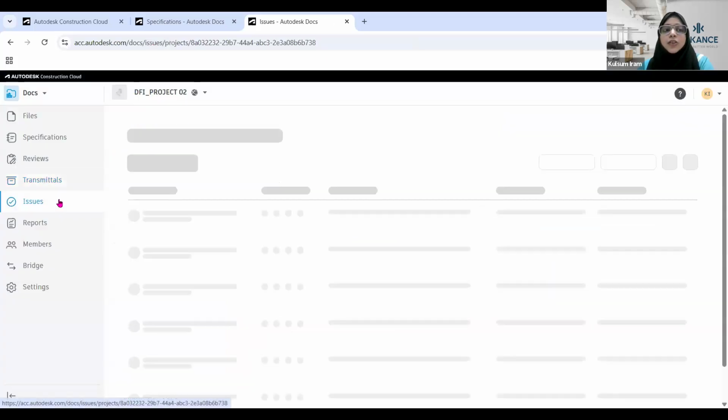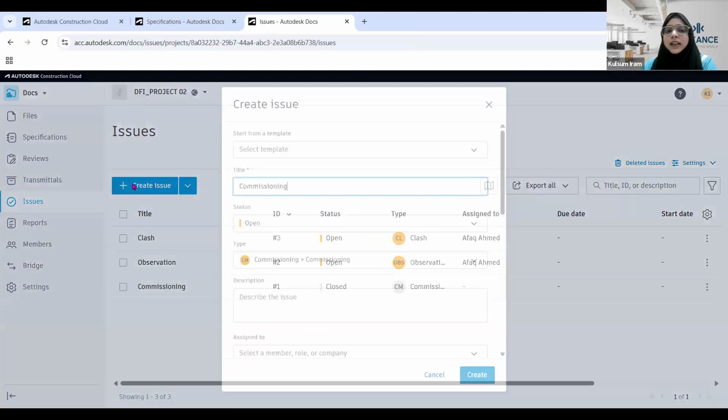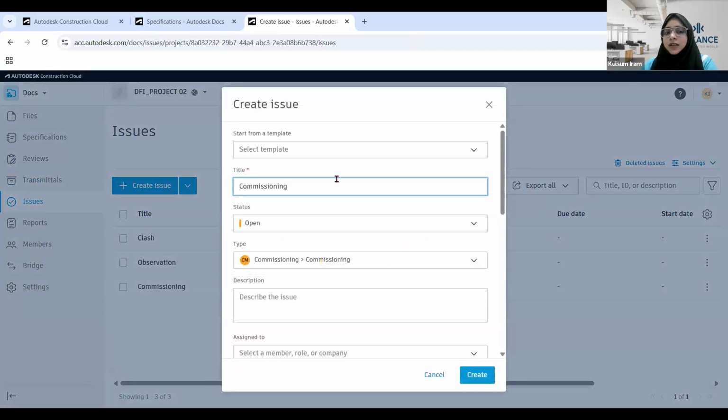Then come our issues. Issues are basically whatever issues we have raised in the 3D model, which are going to come over here as well, so that you can still see your issues. You can also create some issues from here. That is also possible if you want issues which are basically your commissioning issues, right? That are not related to any particular model.